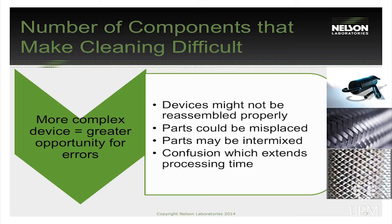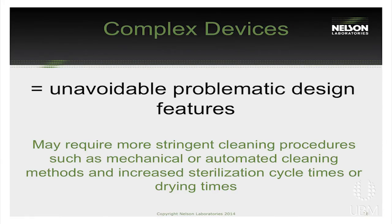And this confusion also extends the processing time, which is already a concern. Healthcare facilities are working really hard to make sure that they process things very quickly and get them back into circulation. And so we can't make that process any longer than at all possible. So we know a lot of complex devices have unavoidable problematic design features, and we just have to work with those in the validation process to ensure that we can clean, sterilize and disinfect devices properly.